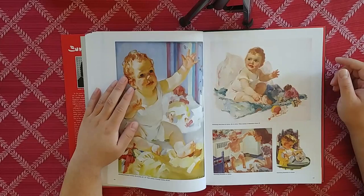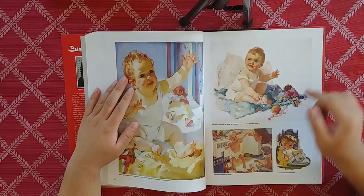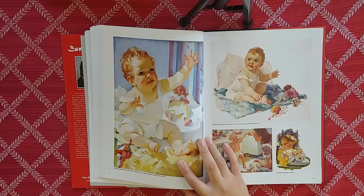It's got the little shoes on. That's so cute, dude. You know, got a little doll right here. Oh my god. Oh, this is for Gerber. Okay, that makes sense. I'm telling you, dude, if you're a mother and you see these paintings, you're like, oh, dude, I'm gonna buy Gerber. Okay, I'm gonna buy Gerber straight up.